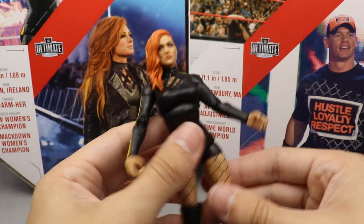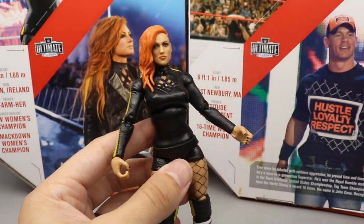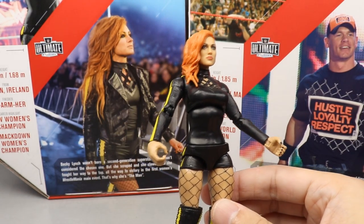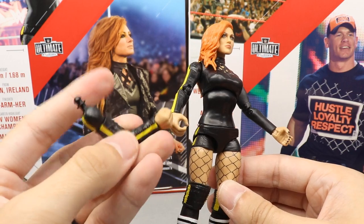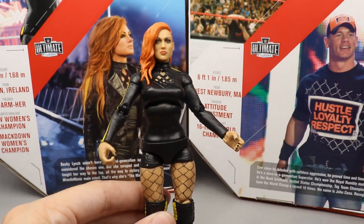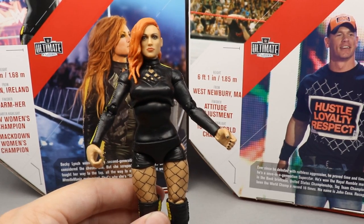And by the way, I did go ahead and remove the jacket. If you guys have not noticed at this moment, we have removed the jacket now, and we are not looking at the jacket version, so I did take that off, but you guys kind of saw the articulation of the jacket mold in the last portion of the video. But now that we've covered Becky Lynch, guys, let's get into some Becky Lynch Elite figure comparisons.